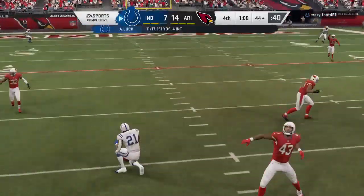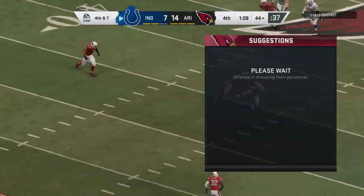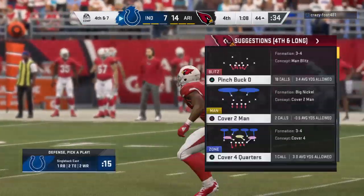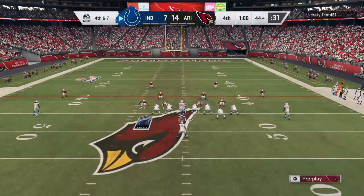And that is incomplete. What a great sequence by this defense so far. They've given him nowhere to go with the football. And they just have to make it stand up one more time because it appears that they've got their number. Can they not have a slip up here and allow the touchdown?